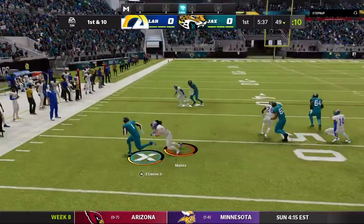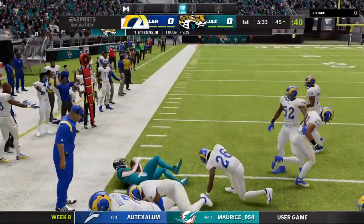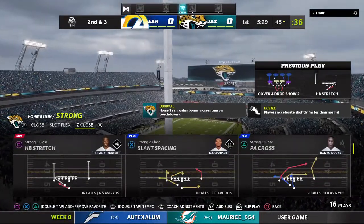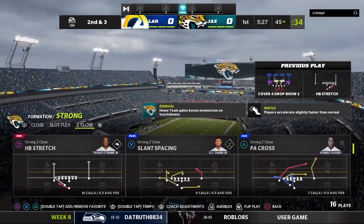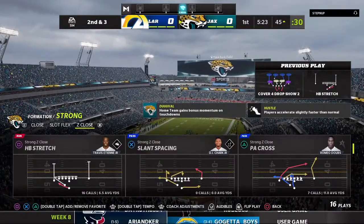First carry for the Clemson man, Travis Etienne. Oh, fighting off the defender. And he's going to take this one across midfield and into Ram territory. 7 yards on the pickup there, and it'll leave him with a 2nd and 3. It's a gain of 7. Brings up 2nd and 3.